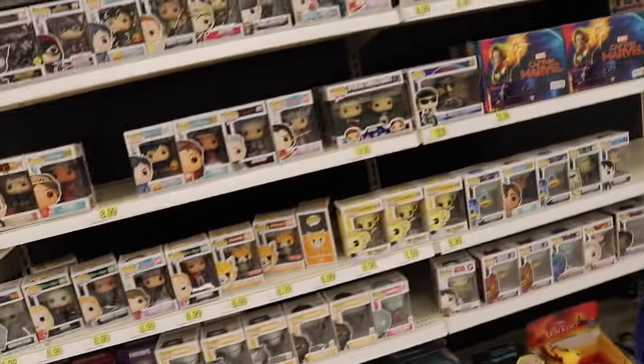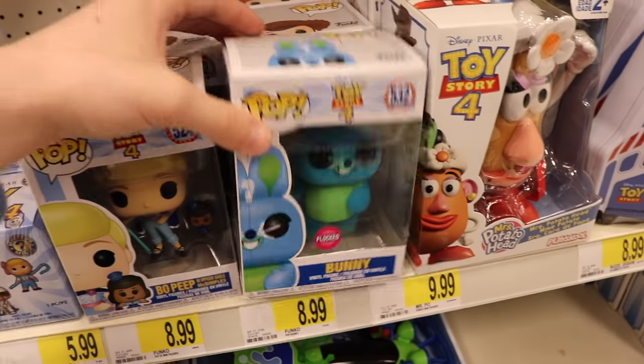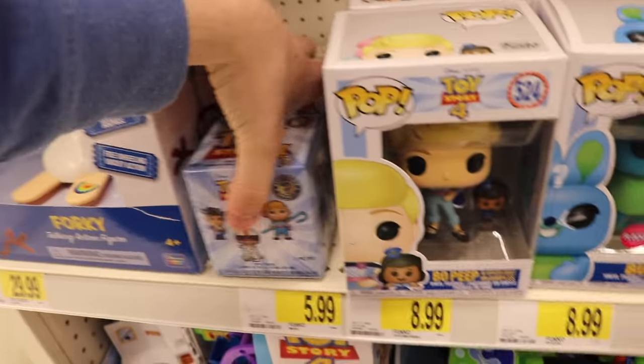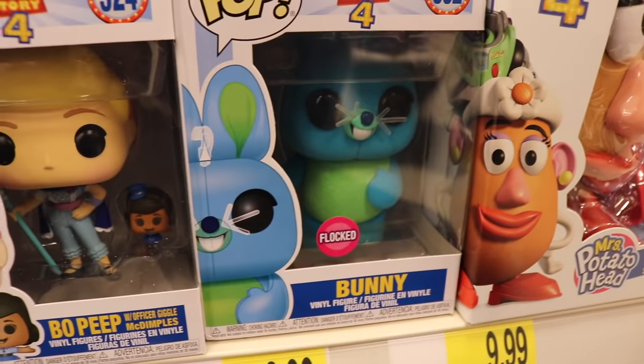So let's go over to the Toy Story section because I saw something over there you guys are going to like. Okay, so over here in the Toy Story section, they actually have this. It's the Flocked Bunny. I already have this one, but it is a really cool one. We have Bo Peep with Officer Giggle McDimples. We've got some Woodies. We've got Buzz. Now, they do have these, which are only $5.99. I want to pick these up. These are the last two out of the Toy Story ones that they had last time. They just don't have the case out. But they do have the Flocked Bunny, which is an exclusive to here, so pretty neat.